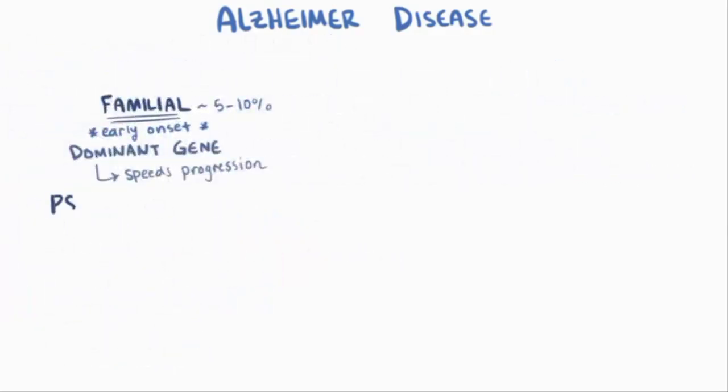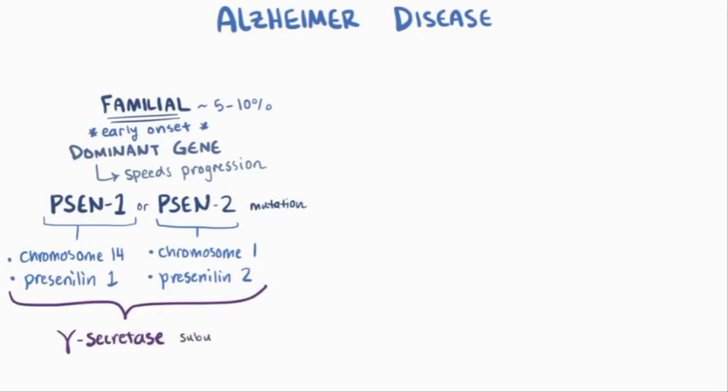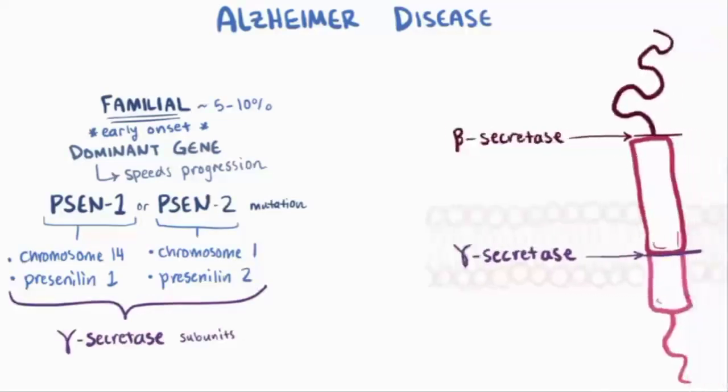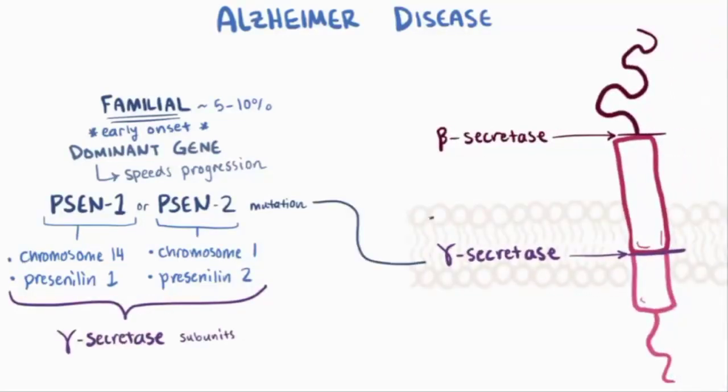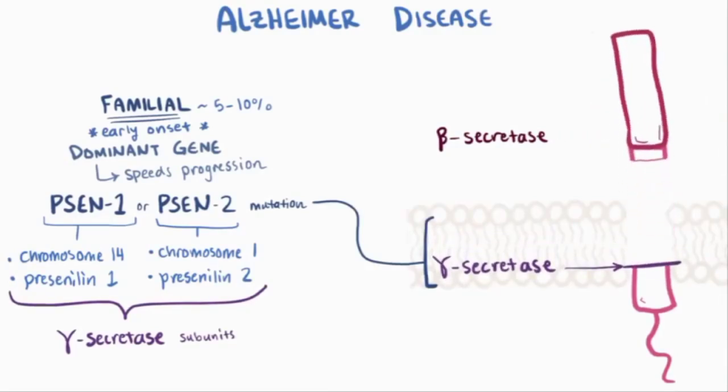First, mutations in the PSEN1 or PSEN2 genes on chromosome 14 or chromosome 1, respectively, have been linked to early onset Alzheimer's. These genes encode for presenilin 1 and presenilin 2, both protein subunits of gamma secretase. Mutations in these PSEN1 or PSEN2 genes can change the location where gamma secretase chops APP, producing different length beta amyloid molecules, which seem to be better at clumping up and forming plaques.